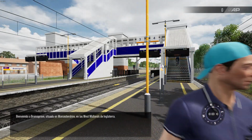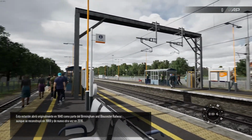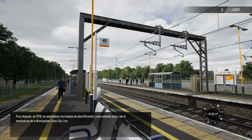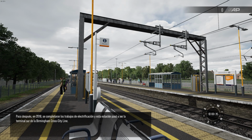Welcome to Bromsgrove, located in Worcestershire, in the West Midlands of England. This station originally opened in 1840 as part of the Birmingham-Gloucester Railway, although it was rebuilt in 1969 and then again in 2016. Shortly after, in 2018, electrification work was completed and this station became a southern terminus for Birmingham's Cross City Line.